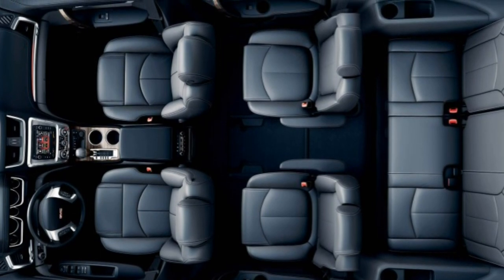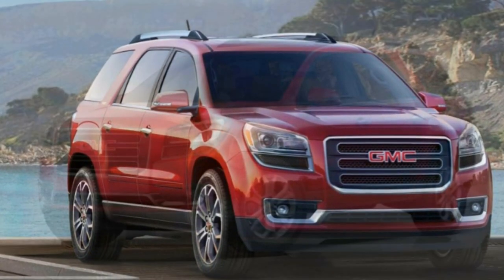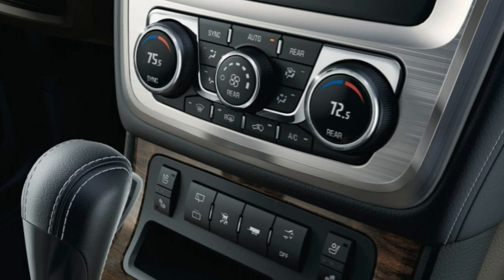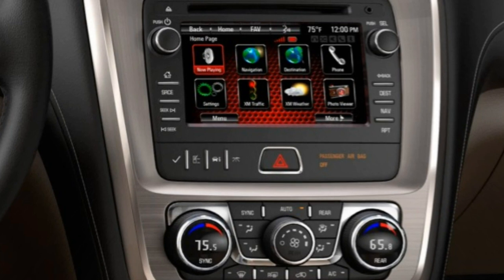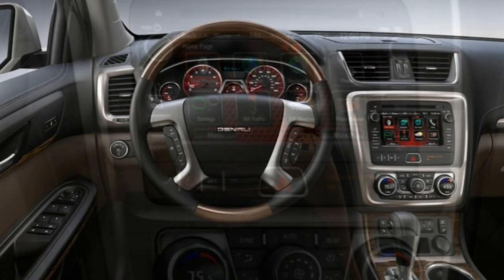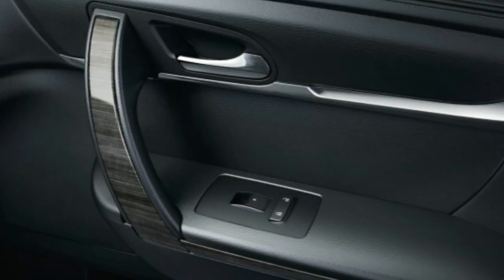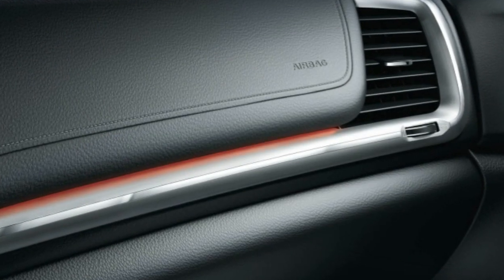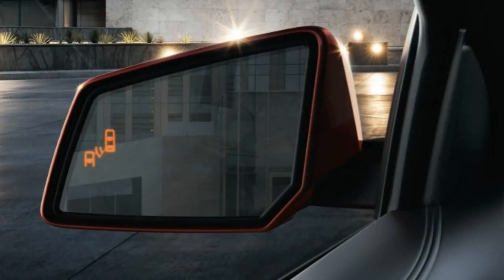The SLE2 adds a power liftgate, remote ignition, an additional front middle airbag, an 8-way power driver seat, 2-way power passenger seat, manual recline, an auto-dimming rearview mirror and GMC's upgraded IntelliLink electronics interface. The SLT1 adds 19-inch wheels, upgraded steering, heated mirrors, automatic climate control, leather first and second row seats, third row simulated leather, heated front seats, an 8-way power passenger seat, a 10-speaker Bose surround sound audio system and rear headphone jacks.